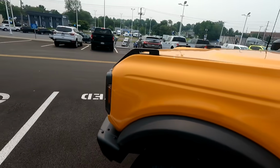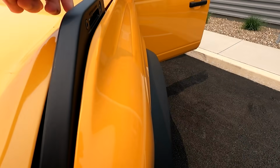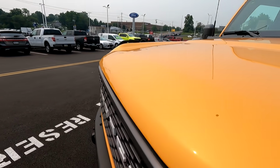Little hood pop here. So unlike the Jeep, it's popping in the front like normal. The grab handles stay on the side here. I don't know what these are for. I'm assuming just to look cool. It says that they have a max load, so you can put a tie down on here of 150 pounds. So that's about worthless. I don't know what else. It's got to just be for show.